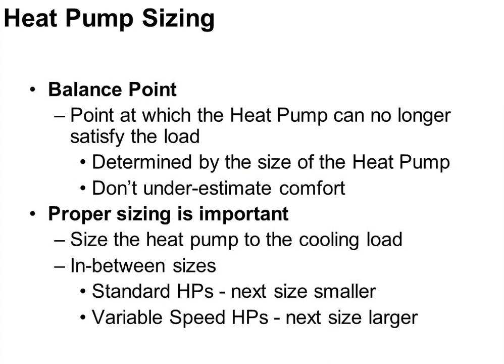So normally we size a heat pump for the cooling load, and we round down slightly to the next whole size. So if I were to do a load calculation and it came out to 33,000 BTUs, I would round it down to a 32,000 BTU unit, or rather probably a 30,000 BTU unit, which would be a 2.5 ton unit. That would be the normal way that I would do that.